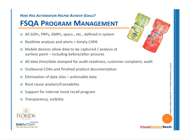Okay, yeah. I think a lot of this we've covered, but it allows us to see things in real time. The analysis, the alerts. So if there's something that's out of hand or non-compliance, we immediately know that there's a non-compliance rather than finding it out next shift, next day, next week when somebody decides to review the paperwork and sees it as an error. When it's put into the system, immediately if it's out of spec, it's going to send a notice to the QA manager, myself, that there is an issue with that product. So it gives me the opportunity to respond right away versus responding after the fact. So it's proactive rather than reactive.